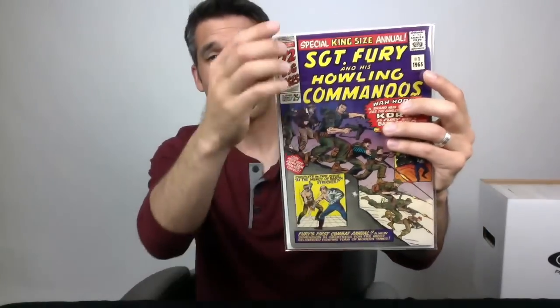This is issue number 1 from 1965. Great purple cover. It's a square-bound book, and it shows some of the Howling Commandos in action in Korea. So this is pretty cool. Purple cover, like I said, square-bound book, a little bit of a ding up there and a little bit on the bottom, but otherwise attached very nicely. Beautiful copy of King Size Annual number 1.